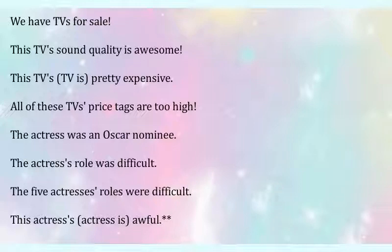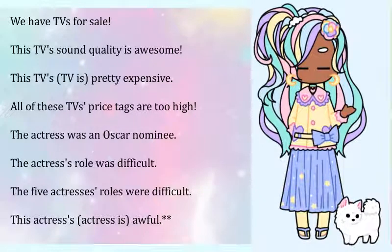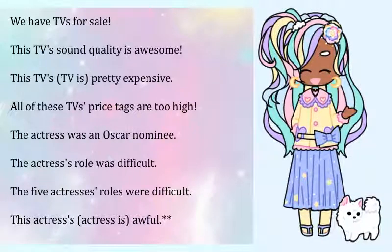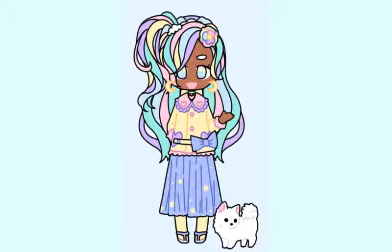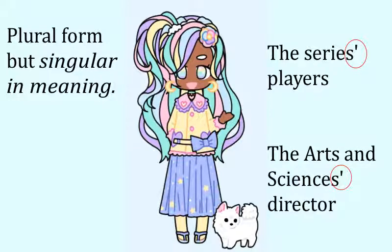This actress is awful as an actress is, but even though this is technically correct, it's very awkward and no one uses it. So people would generally stick to saying things like this actress is awful or that bus is late. Note that in both Chicago and AP Style, nouns that are in plural form but singular in meaning use S apostrophe, such as the series' players or the arts and sciences' director.